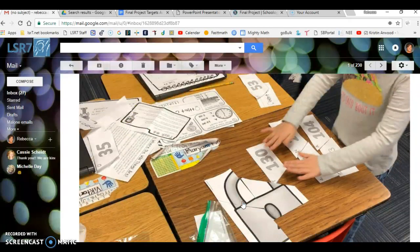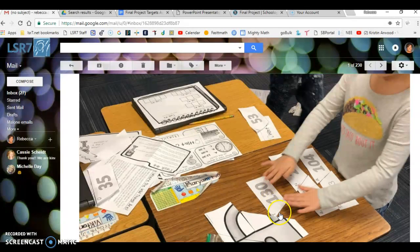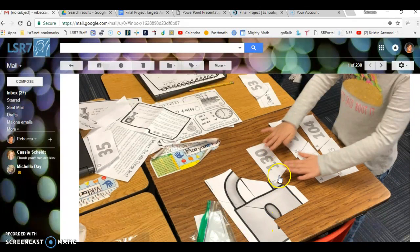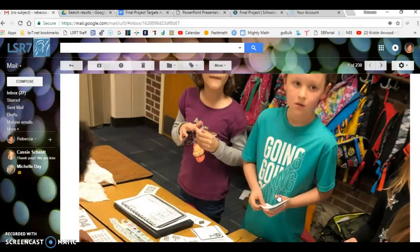So there's that, and then there was some matching that they had to do. So this is my friend Layla. She's putting together, you can see she's matching up the cards. And then when they flip this over, it makes a puzzle, a big lock, which was kind of cool.